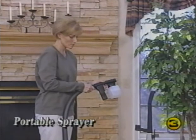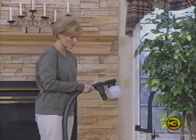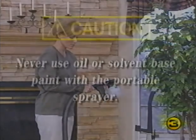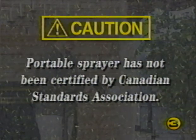The portable sprayer is used only in the blower mode. It's an excellent tool to apply many different types of water-based liquids to any type of surface. Never use oil or solvent-based paint of any kind in the portable sprayer. The motor is open to the spray and could ignite flammable and volatile paint solvents. Also note that the portable sprayer has not been tested or certified for use by Canadian Standards Association.